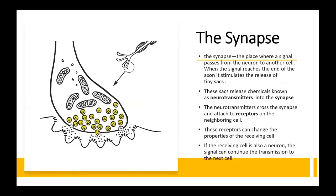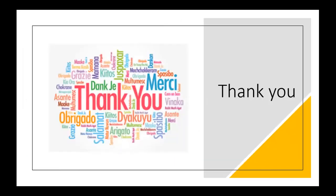The importance of being able to communicate in the brain is basically the function of the synapse, and that's a place where the signal passes from one neuron to another cell. So it may be another neuron, and it may be a muscle cell. And we talked about the process of neurotransmission. So there can be problems in neurotransmission, not relaying signals to the various neurons and other parts of the nervous system.